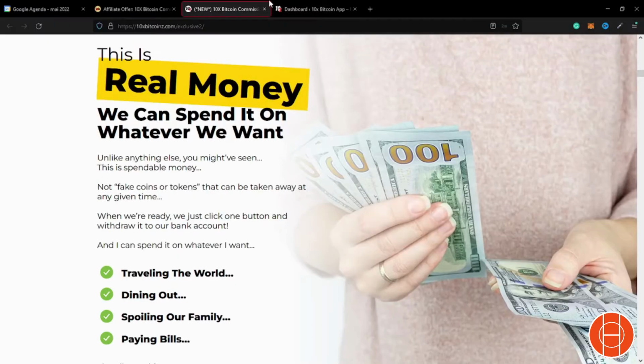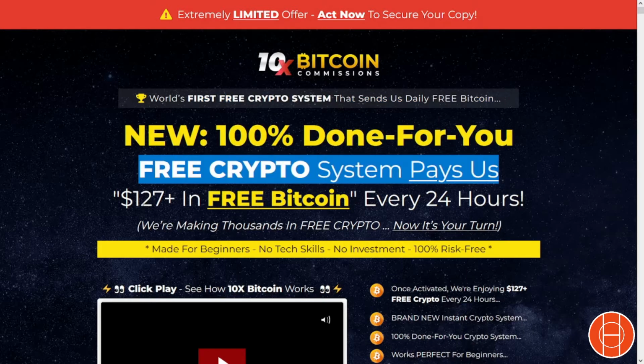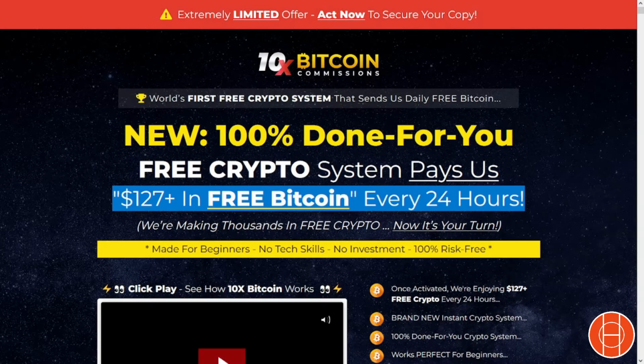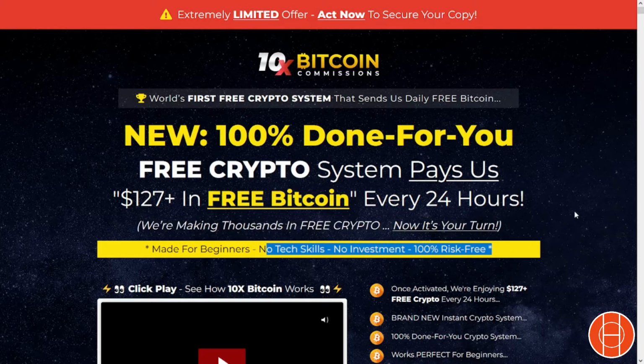So guys, this is the sales page. World's first free crypto system that sends us daily free Bitcoin. New, 100% done for you. Free crypto system pays us plus $127 and free Bitcoin every 24 hours. We're making thousands and free crypto made for beginners, no technical skills, no investment, and 100% risk free.